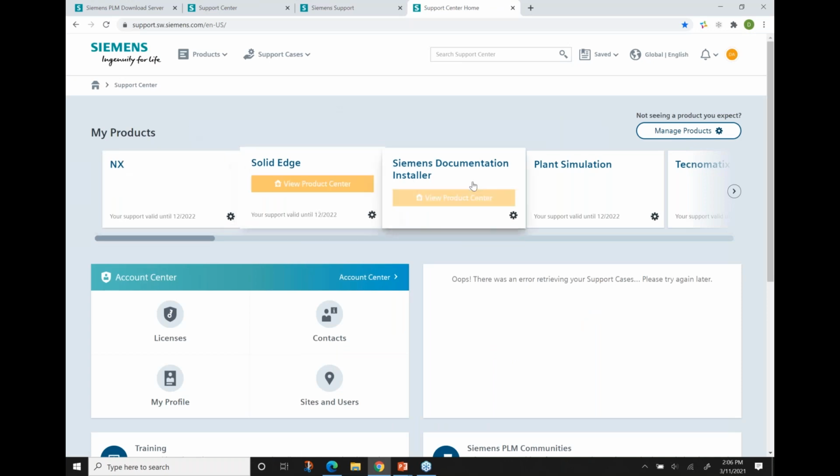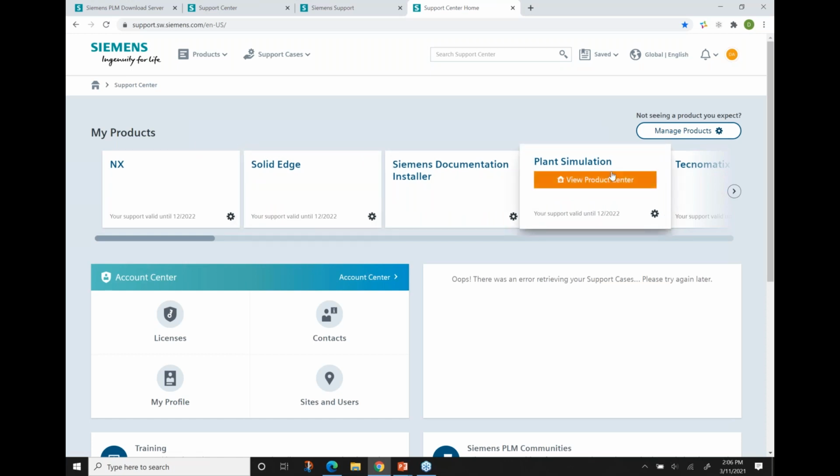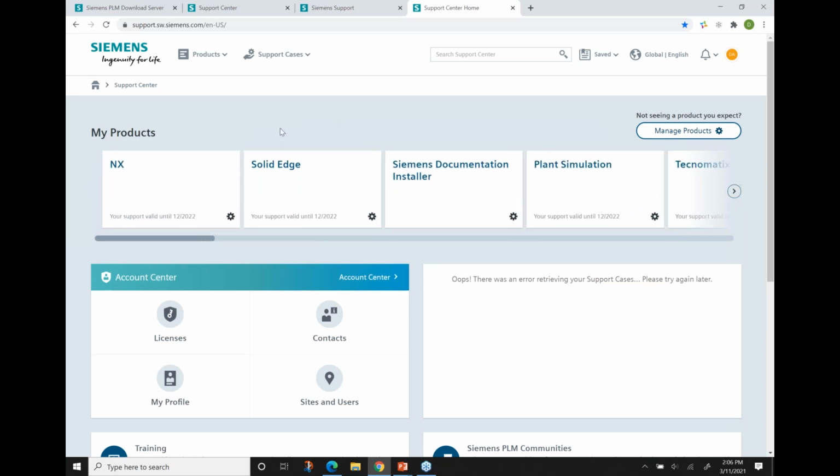And the first thing to notice is on the top, it shows all the products that I have access to. Now, I know right now everyone's probably jealous and they're saying, wow, this guy has NX, Solid Edge, Plant Simulation, Technomatics, SimCenter. Well, that's because as a seller of Siemens software, we pretty much get everything. But when you log in, you're going to see your products.